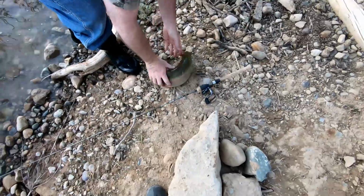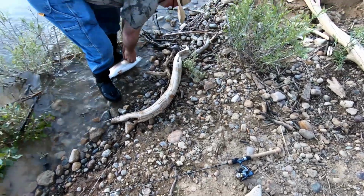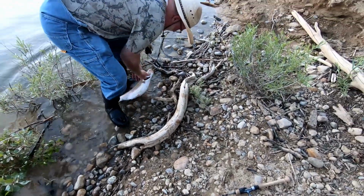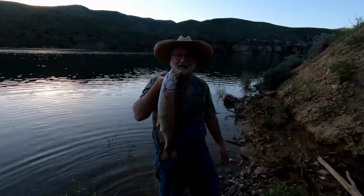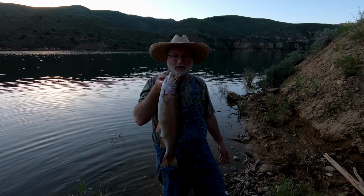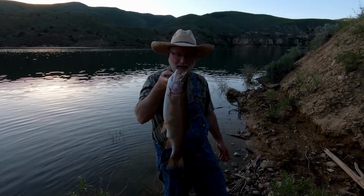Woohoo! I guess he's gonna be a smoker fish. Damn, if I can keep him. Hey, remind me next time, bring the net. Oh, he did break the line. He did break the line. That's caught on a pugly perch bug and a worm. Huge. Yeah, that's gonna be a dandy fish for the smoker.